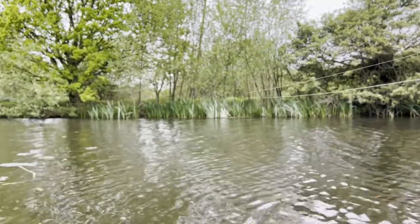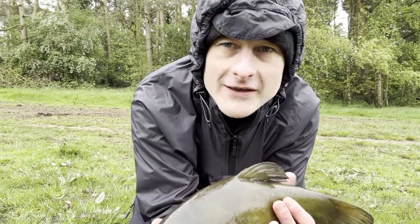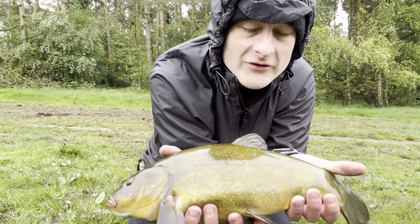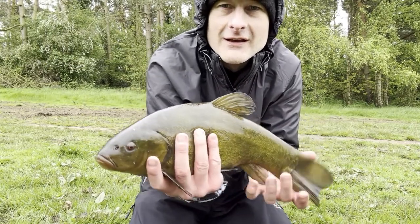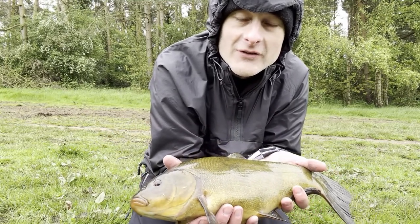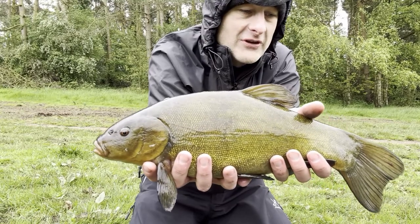Let's get him on the scales and get some nice photos of him. So what we've got here, target species, beautiful canal tench. He just hit the scales at just over 3 pounds, 3.15 in decimal. On my whip rig, 4 pound main line, 3 pound breaking strain hook length, and size 20 hook. Similar size to the one that I lost on my feeder rod.